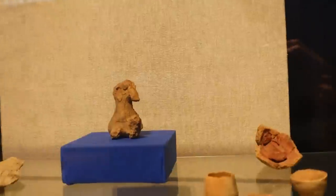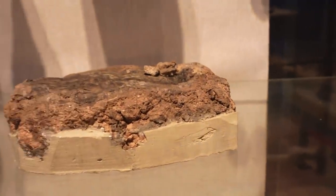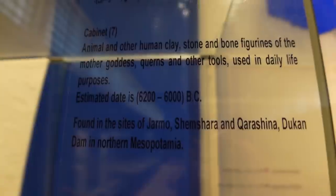See, it's written, the human stone represents Mother Goddess. Pieces of mud contain remnants of mat, dated to the 6th millennium BC. This is the Mother Goddess. And this is the mat. I can't even read the things here. Can't read it.